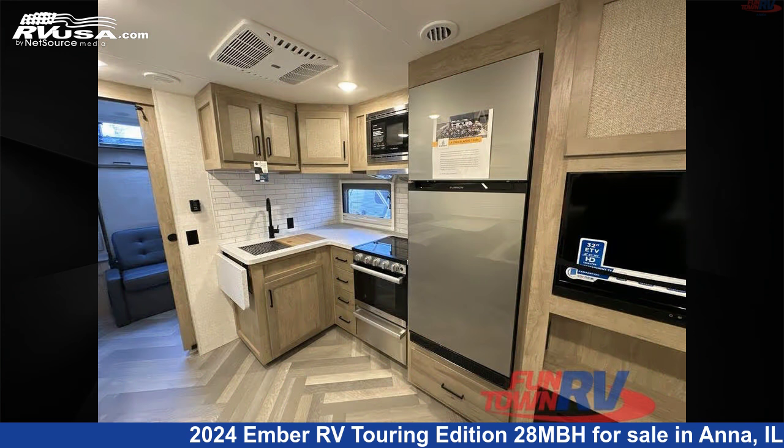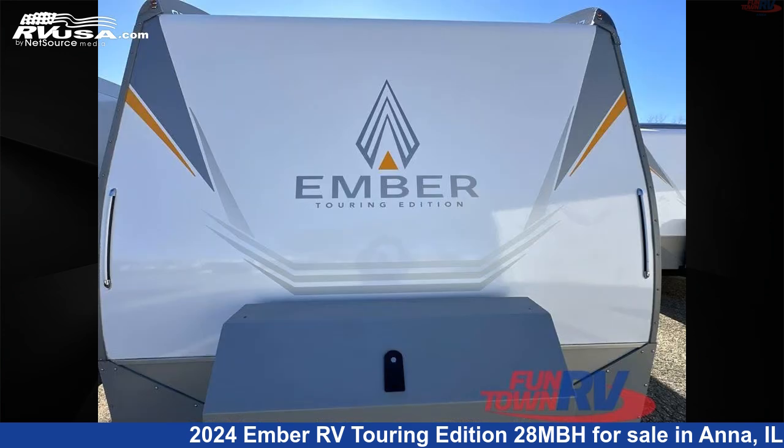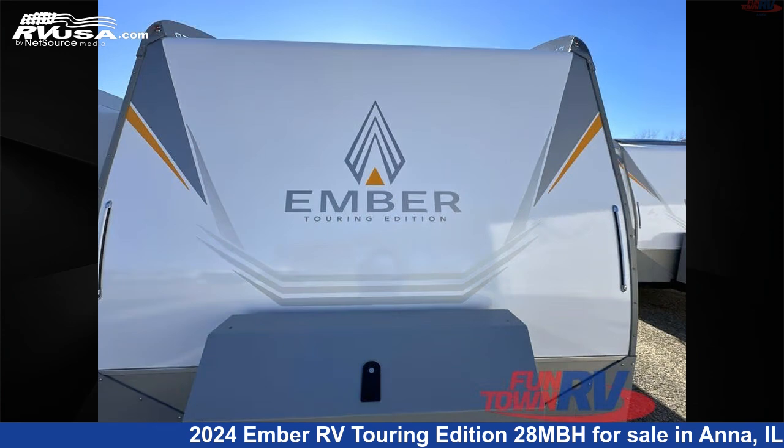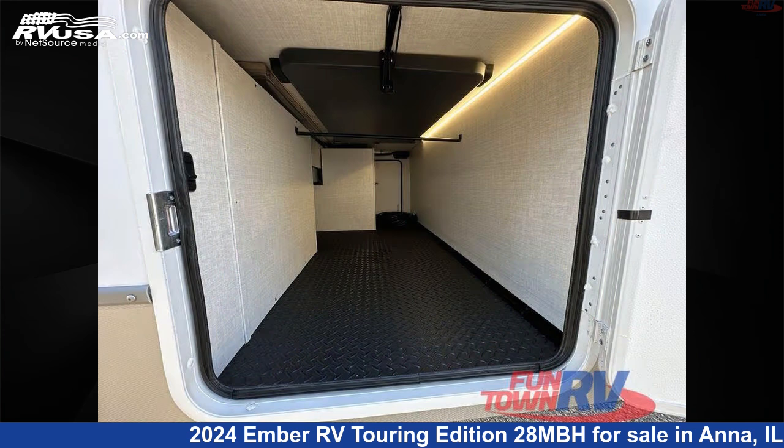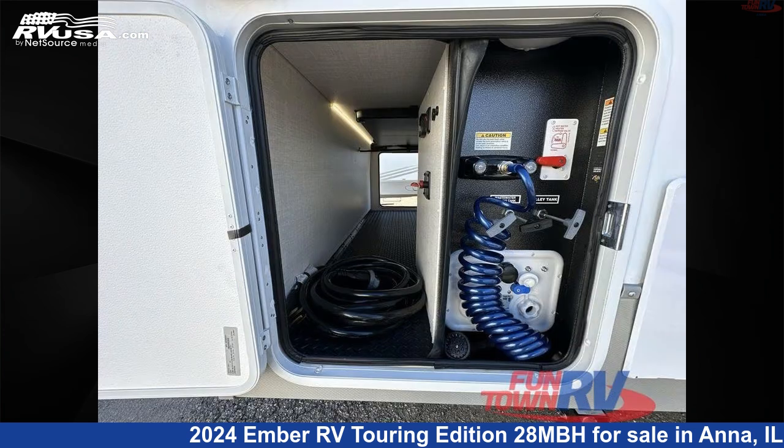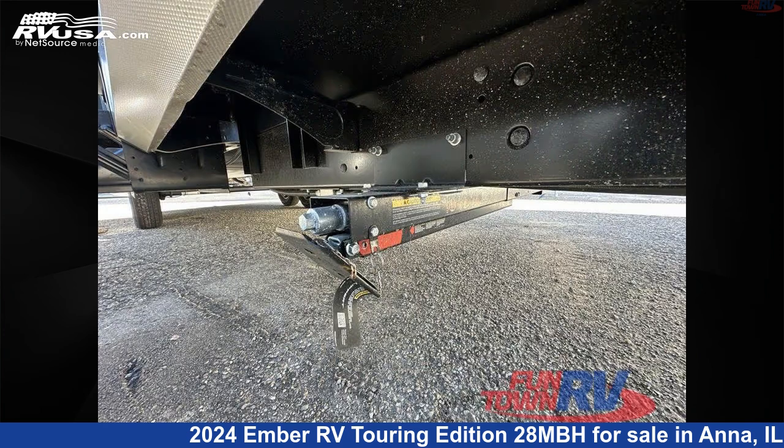This new Ember RV is 34 feet 0 inches in length and features a Coverdale interior, sleeps 8, slide-out, and 55 gallons fresh water capacity. The floor plan layout of this travel trailer features bunkhouse, front bedroom, Murphy bed, outdoor kitchen, 2 entry/exit doors.